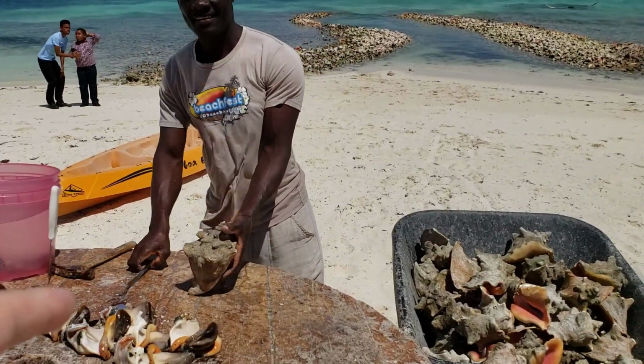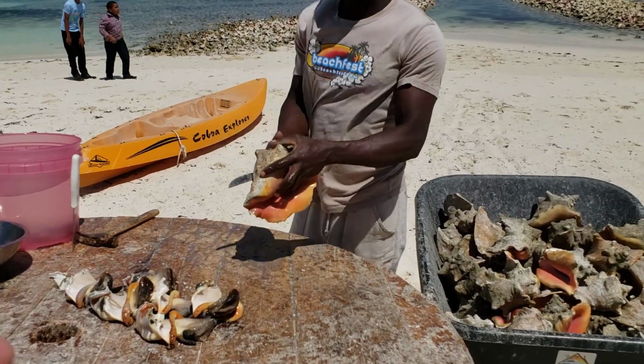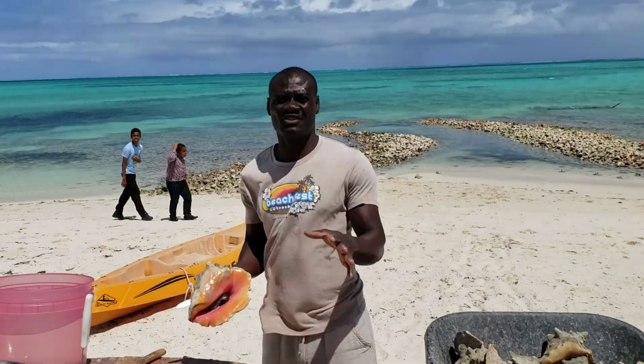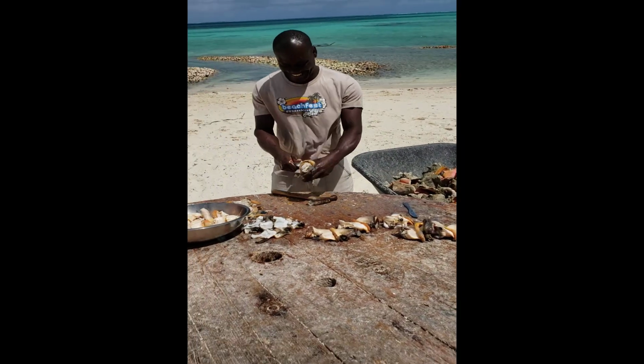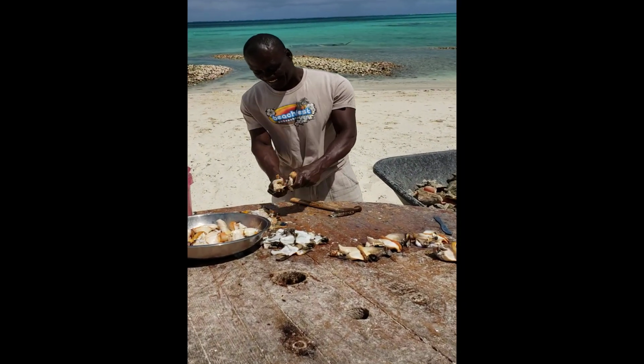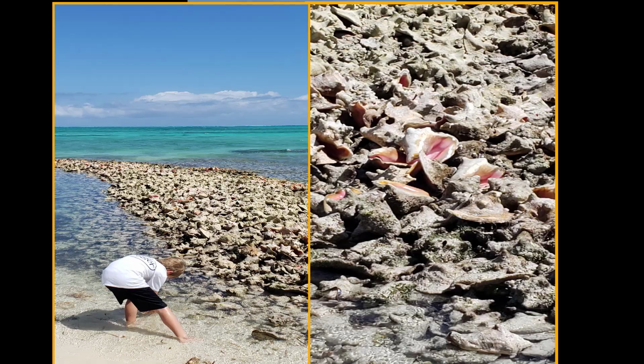They're 10 years old, you say? Yeah, I want 10 years old. Can you harvest them around 3, 4 years, or you gotta wait till 10? At 5 to 6 years, the meat is too small. Then you just dump the shells right there? Yeah. Make like a little reef? Yeah, with a lot of shells.